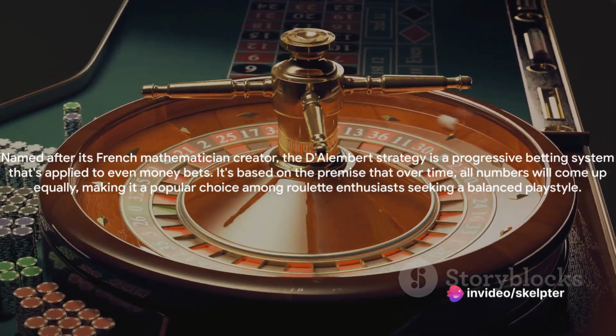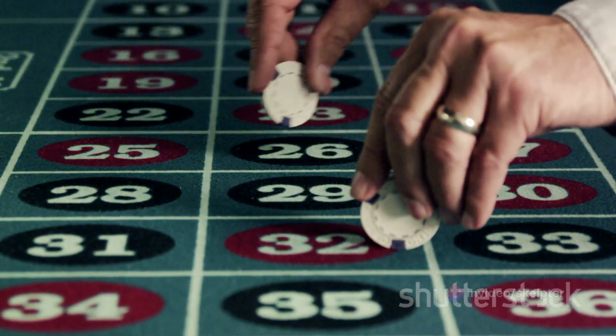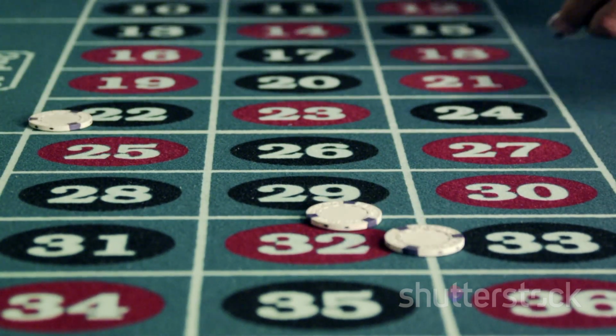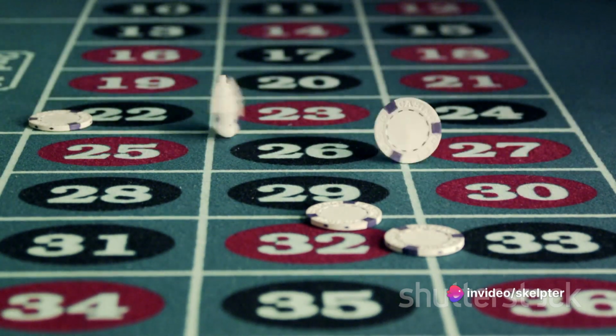Named after its French mathematician creator, the D'Alembert strategy is a progressive betting system that's applied to even money bets. It's based on the premise that over time, all numbers will come up equally, making it a popular choice among roulette enthusiasts seeking a balanced play style.